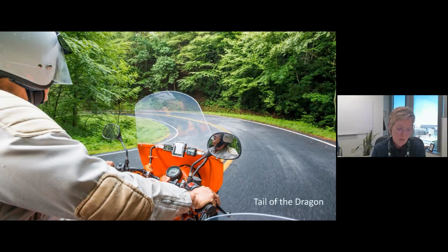We have so many wonderful things to do and so many wonderful experiences. But if you are driving on a motorcycle or even a sports car, the Tail of the Dragon and the Cherohala Skyway are two that you're really going to want to see because they are just fabulous. Tail of the Dragon has over 100 hairpin turns in just like 11 miles. It's crazy, but you have to do it once.